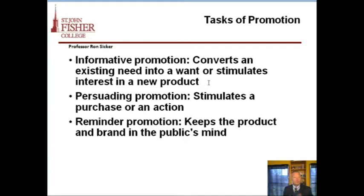For instance, if you've got a brand new product, a product that's brand new to the world, or a product that's brand new to a particular company, a new flavor of soda, a new flavor of ice cream, a new style, a new running shoe, or a new watch, oftentimes your message is going to inform. We have it out there. It's new. It's improved. It's different. So you're informing.